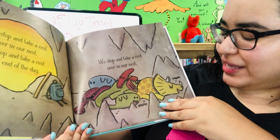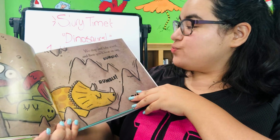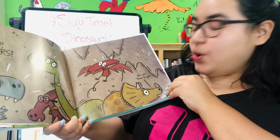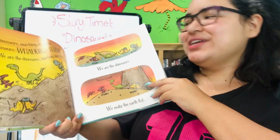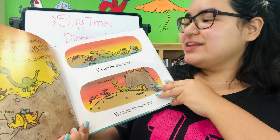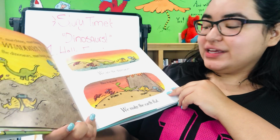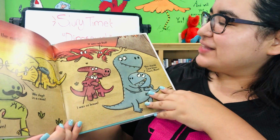They are resting, they're taking a nap, snoring and yawning. Rumble, rumble. We stop and take a rest, and then you'll hear us say, wake up, dinosaurs. Uh-oh, time to go. We are the dinosaurs, marching, marching. What do you think of that? Come on, guys. Something's falling. This is so cool. We make the earth flat.